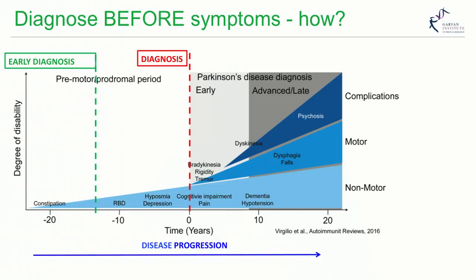But not surprisingly, you're probably going, so how do you find someone before they have symptoms? You crazy scientists with black magic. That's not the case. Well, we might be crazy scientists, but we're looking for approaches that are going to get us earlier diagnosis. And how will we do that? Or how am I doing that, and how are others?